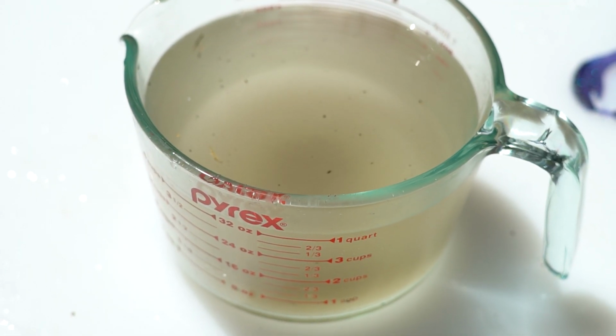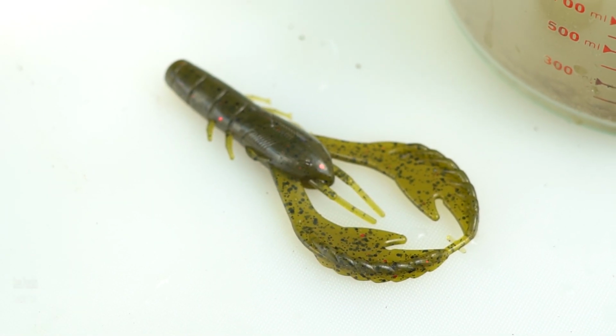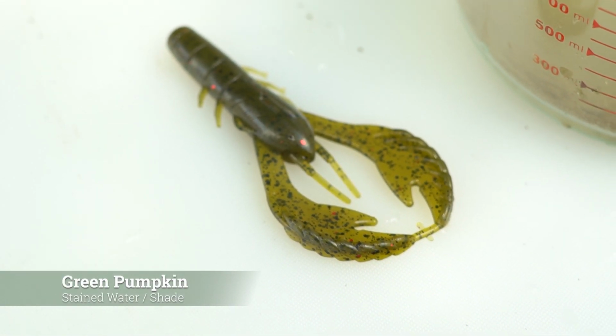Alright, now same thing again. Now we're going to stain up the water and see what it looks like in the shade. Okay, green pumpkin. Here we see it in the sunlight directly. Now in the stained water, it's actually kind of hard to make it out.